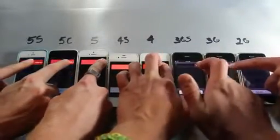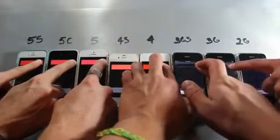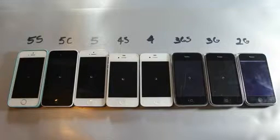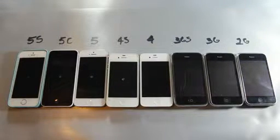But here is the original shutdown test on all devices. I'm going to let go at the exact same time. So there it goes. Surprisingly, the 3GS was first, followed by the 3G, then the 4, and then the 2G. There's something about iOS 6 and lower that actually makes the shutdown time a lot faster than iOS 7.